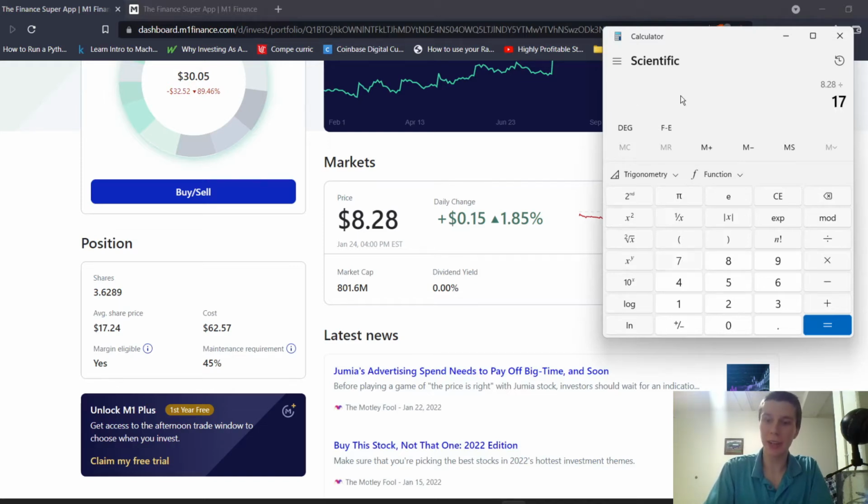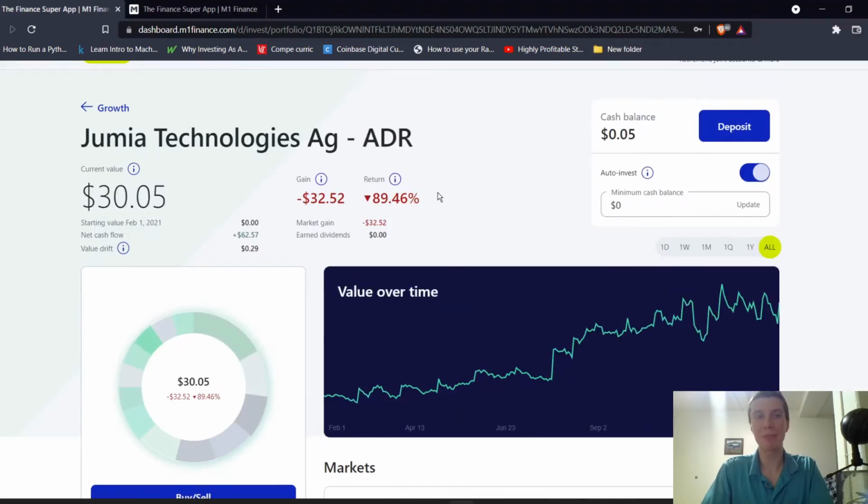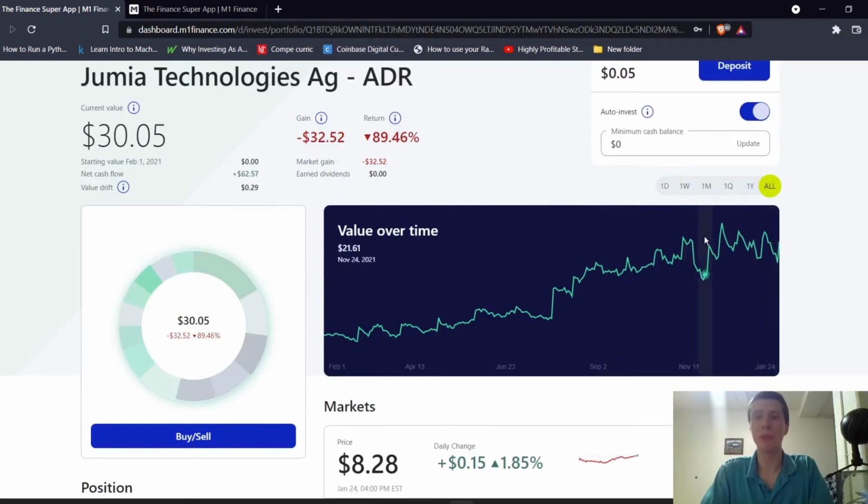But if we do the calculation, it looks like we're down about 52%, which is not nearly as bad as 90%. This company, I was actually looking at some stuff on Jumia recently. They are basically an e-commerce company in Africa, and I think their third quarter 2021 results came out in November, and those results were pretty good. Maybe that's why there was this fairly big spike up there. That might have been just me adding more money to the position, I'm not entirely sure. They released those earnings sometime in November, and they were really not that bad.